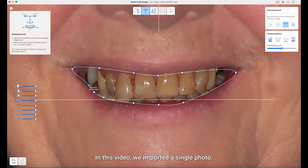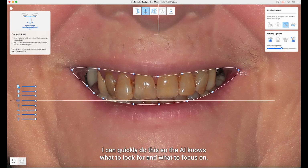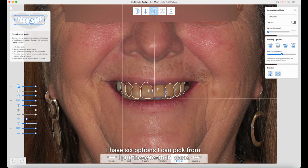In this video, we imported a single photo. I marked the eyes, the nose, and the philtrum. Okay, so I marked some simple outlines initially. I marked the internal aspect of the lip. I can quickly do this so the AI knows what to look for and what to focus on. We then go ahead and it applies different sets of teeth. I have six options I can pick from, and I put these teeth in place.